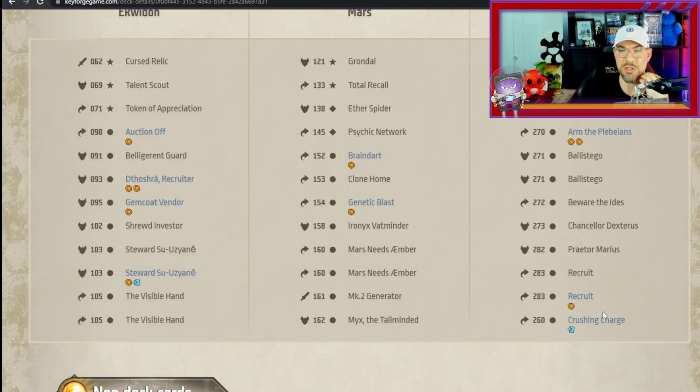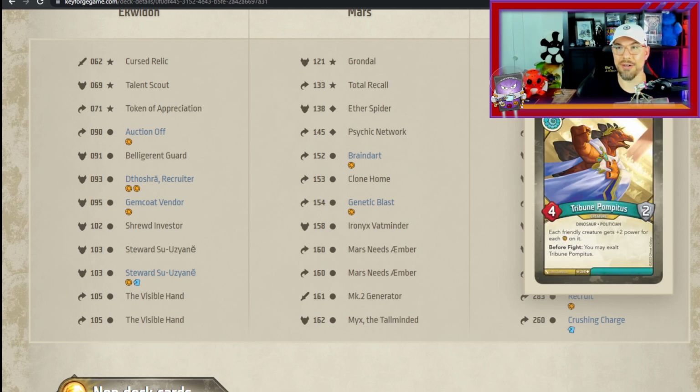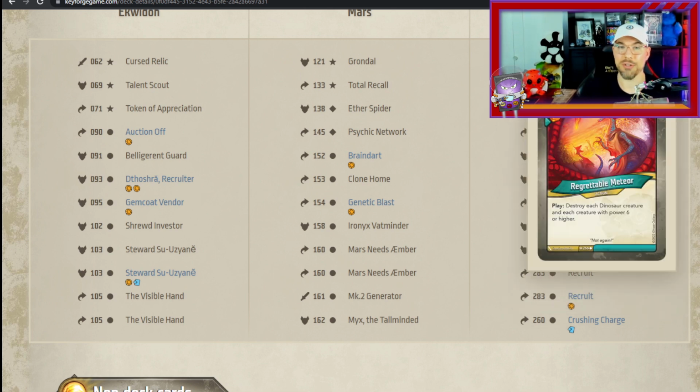The only thing is Crushing Charge is my only true board wipe in here, so I have to be cognizant of that. But aside from that, I do have just a great level of creatures that can do things. Like, the fact that I can reap and deal damage is huge. And then on top of it, there's Tribune Pompatus in here to help. Regrettable Meteor is also good.